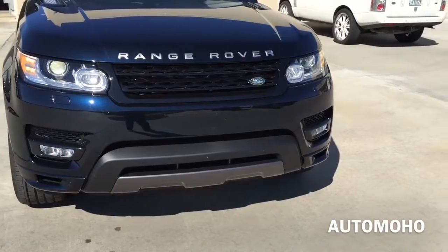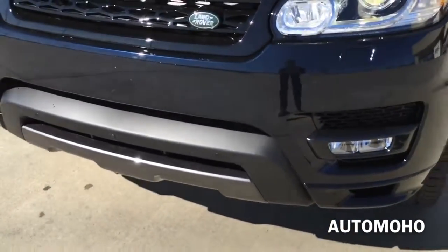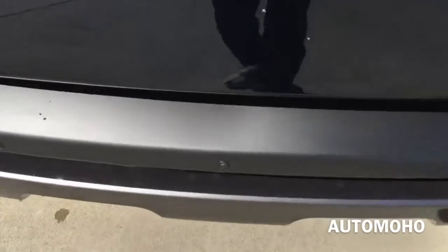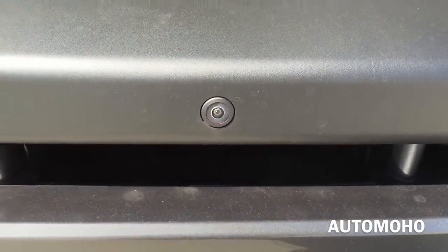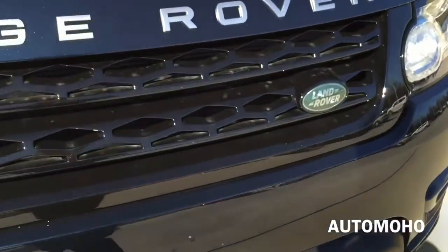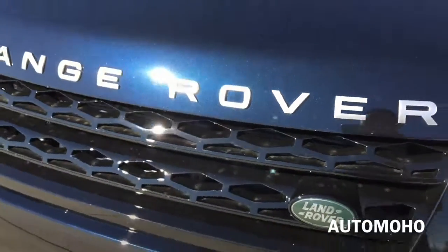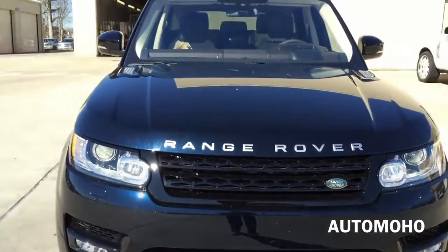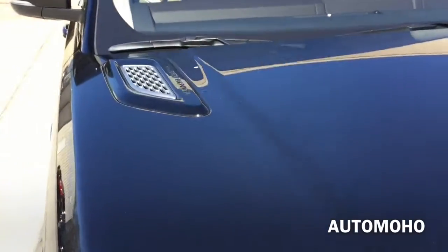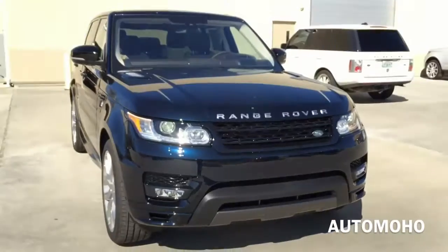At the bottom in the middle, you can see the front surround camera. And a closer look at the camera. Here is a look at the grille with Land Rover badging on it. The hood features 2 air vents, one on each side for air to pass through. It also has Range Rover lettering on each air vent. It also comes with intermittent rain-sensing windshield wipers with adjustable speed as one of the standard features.